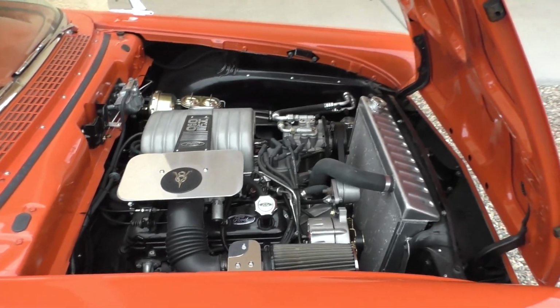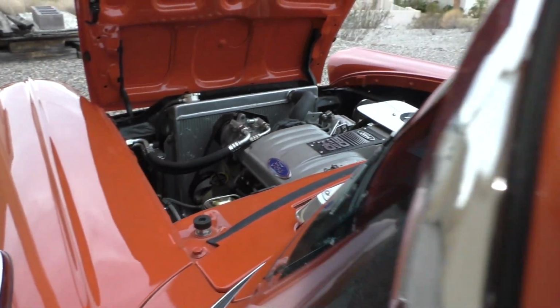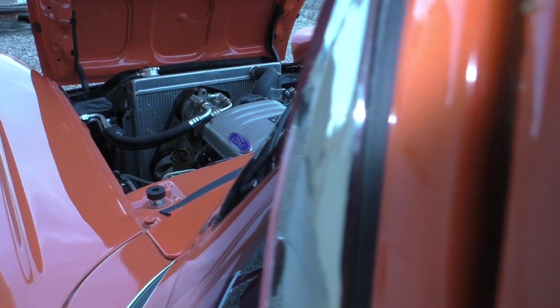We're going to fire it up here for you and share that with you. Bottom side of the hood. Easy fire up here. This electronic fuel injection makes it so easy. I think it's early EEC4. It has an AOD transmission, Ford 9-inch rear differential, I forgot to mention.